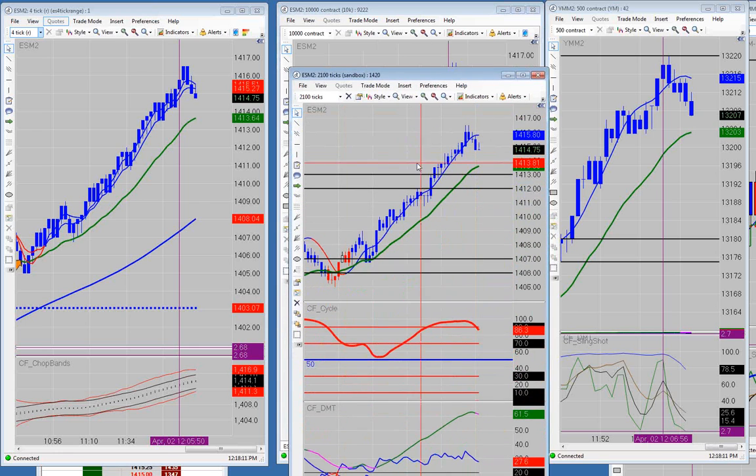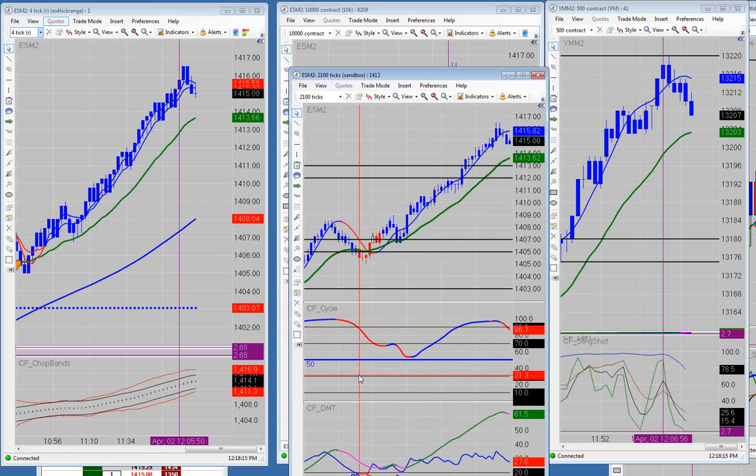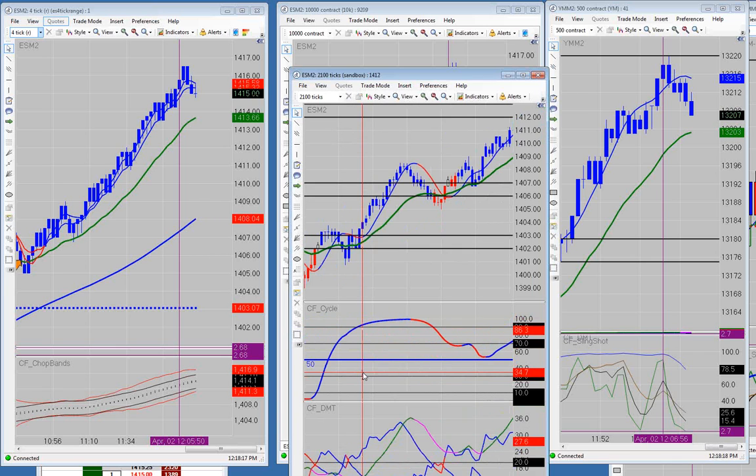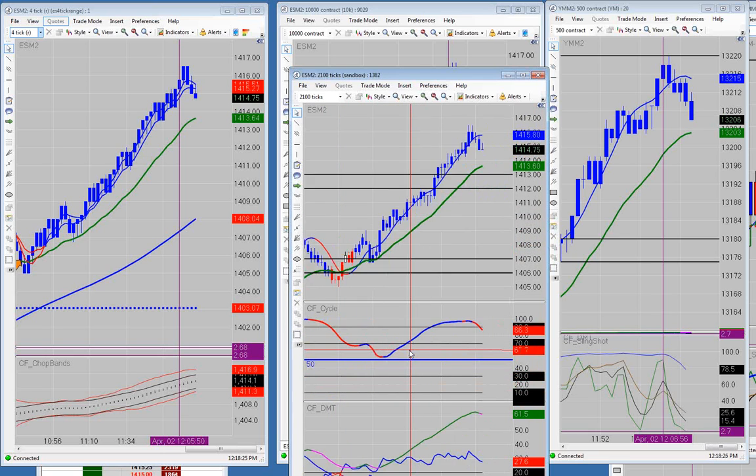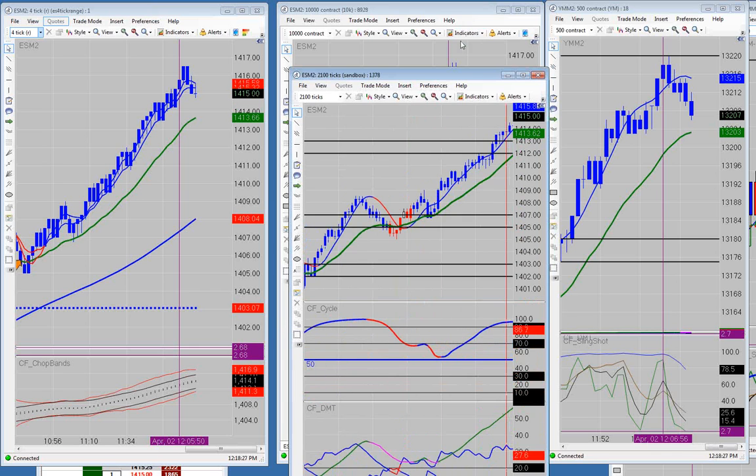Now on the 2100 tick with all the indicators on it, you can see right here, it had the same setups as the 10K right here inside the zone. Once it got outside the zone, it pulled back to the BBC right here. The cycle wasn't really in favor of the trade, but the trade was there.